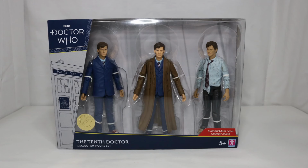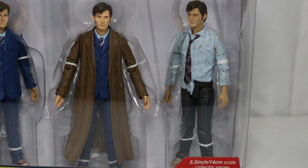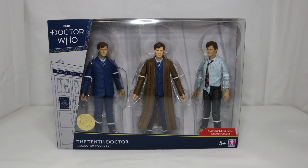Speaking of 3 figures of the same Doctor, they did the same formula for the 10th Doctor pack. The set includes 2 from the wedding of Sarah Jane Smith, one with his overcoat and one without, and one from a Titan Comics cover. An interesting note to mention is that the box says this figure has ball jointed shoulders, not released before. You can tell by looking at the figures they do not have ball jointed shoulders.